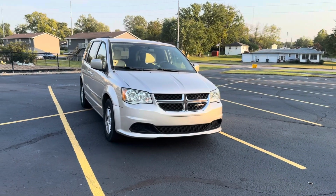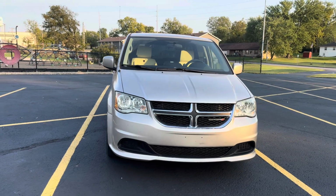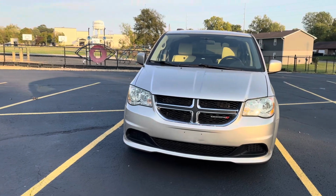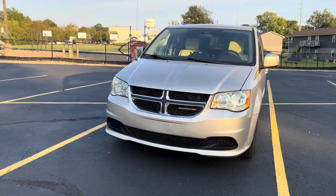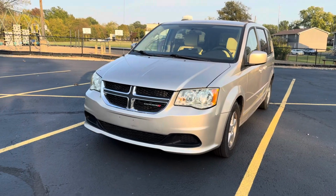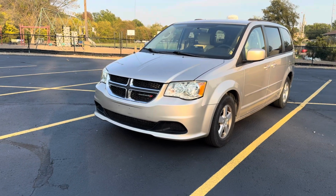Okay, so here it is. It is a 2013 Grand Caravan SXT. So this means I'm gonna have the power doors and power lift gate. My wife and I had a 2018 and we absolutely loved it. We had the SXT with the blackout package. We ended up trading it for a Pacifica. Some things happened with it, and I ended up in need of a van.